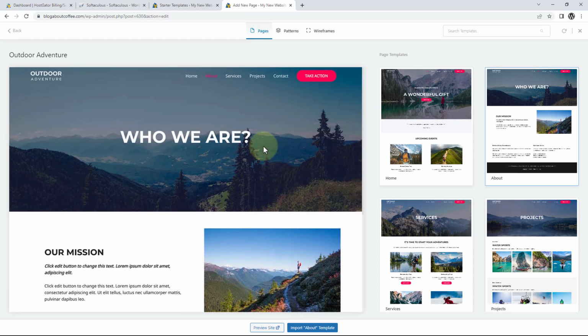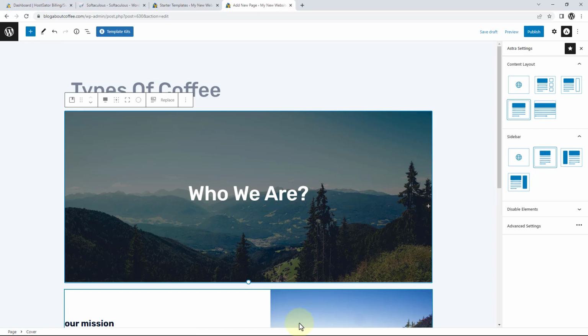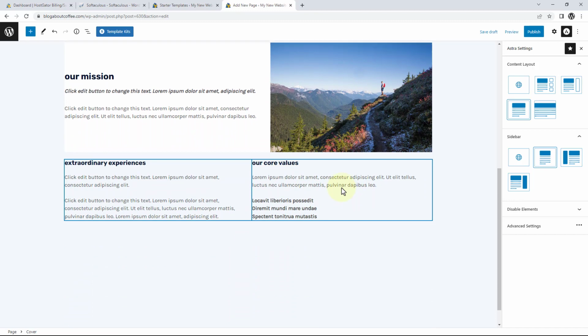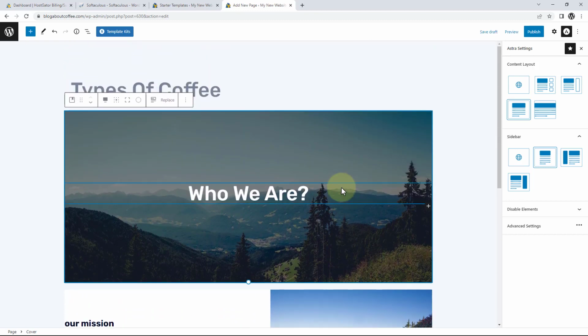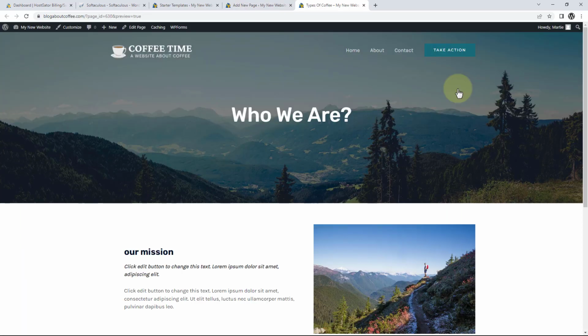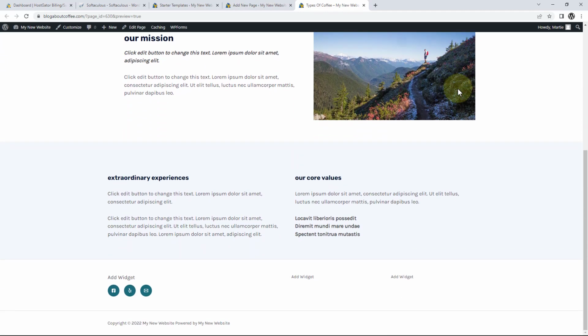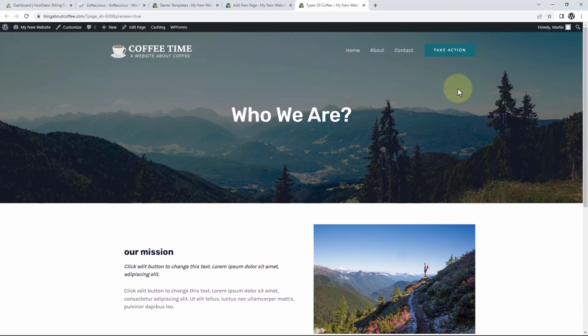Then once we find the page we're wanting to use, we can click Import Template at the bottom. And this is going to import the full template into the editor. Now we can preview our page. And we'll see that the new template has been added successfully. And it's also been updated to use the same fonts as the rest of our site. Then at this point we can close out of the preview.